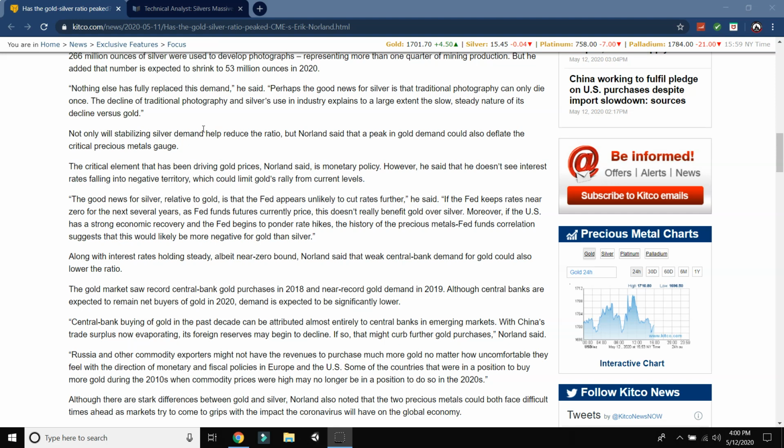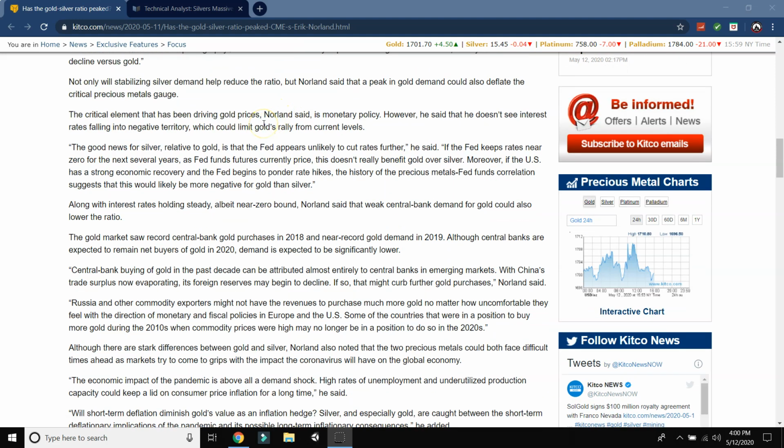The decline of traditional photography and silver's use in industry explains to a large extent the slow, steady nature of its decline versus gold. And that's one of the many reasons why. Not only will stabilizing silver demand help reduce the ratio, but Norland said that the peak in gold demand could also deflate the critical precious metal gauge.